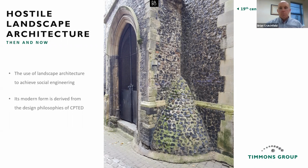And little items like that can be site adapted to, just like the reference I made earlier on, putting in some thorny bushes around to keep people from shortcutting across the grass. Subtle elements like that don't create that prison effect, but also create that deterrent that you're looking for. The modern form of this really developed into what we now know as CPTED, which is crime prevention through environmental design. It's not walling everything off.